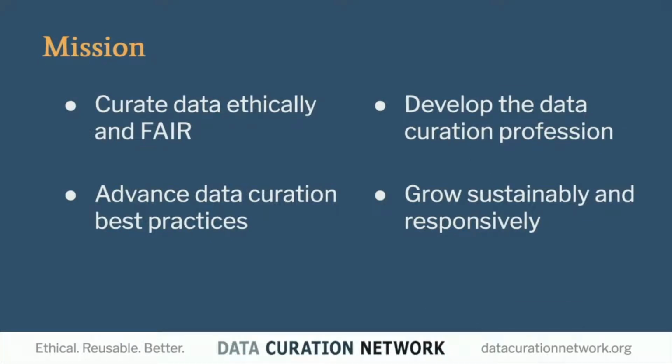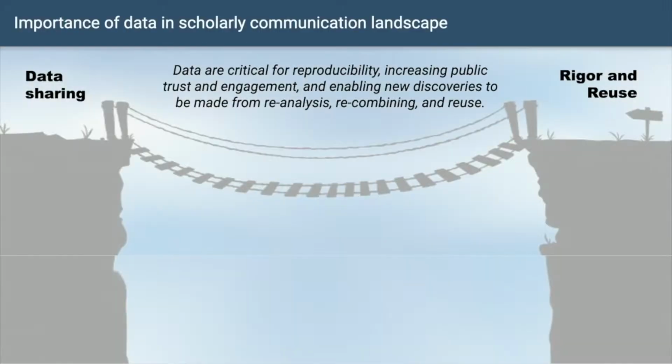Our mission for the Data Curation Network is to really curate data ethically and in ways that make them FAIR. And we do this through advancing curation best practices, through offering training to develop the data curation profession. And as an organization, we really want to grow sustainably and responsibly to really best serve our members.